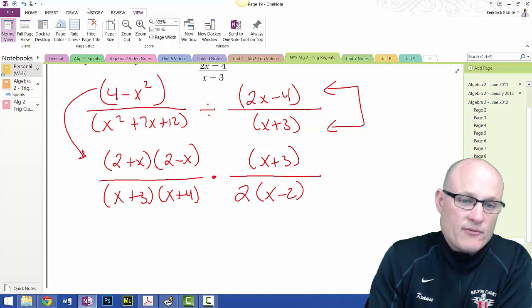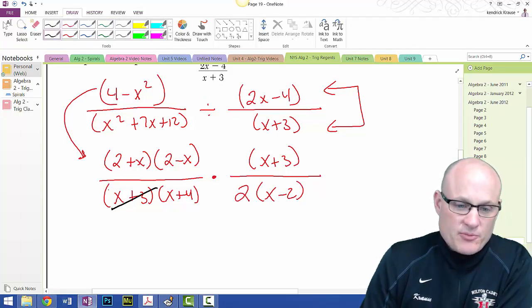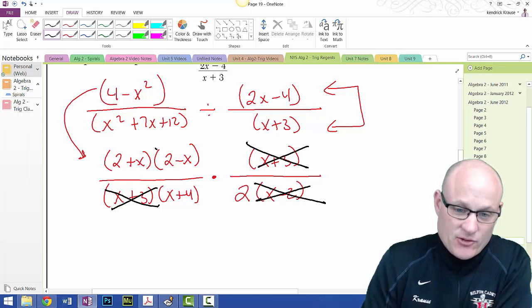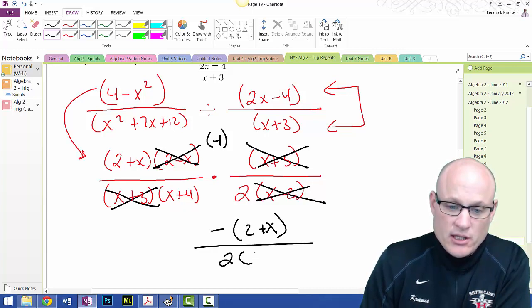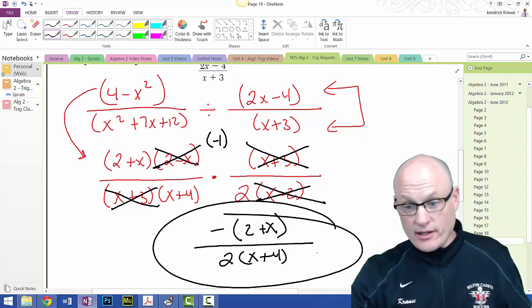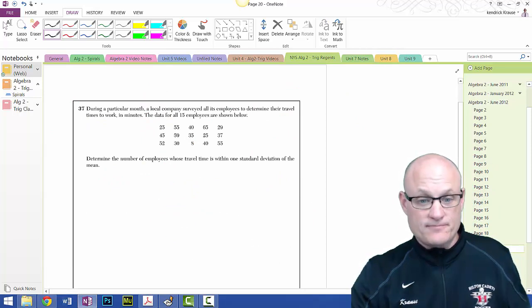All right, so now we've got to be careful. This x plus 3 cancels with this x plus 3. This x minus 2 actually cancels with this 2 minus x, but it makes a negative 1, and you know that. We've done it a million times. So my answer is negative 2 plus x over 2x plus 4. They don't get much easier than that, kids. None of the factoring was very difficult.